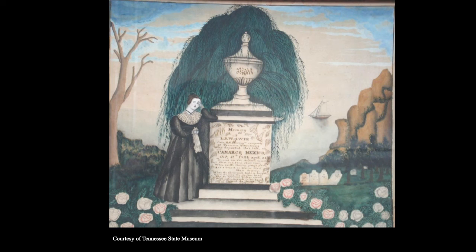Around 1846, a young woman named Sarah Caroline Gwynn from Sumner County, Tennessee, painted this watercolor of a young woman leaning against a large tombstone, and it appears she is crying. And the tombstone is inscribed, "To the memory of L.B.W. Gwynn of Captain H.F. Murray's Company of Tennessee Volunteers, who departed this life at Camargo, Mexico, October 11th, 1846. Age 21 years," and it's followed by another prayer.